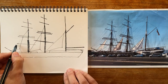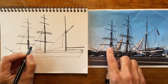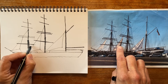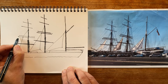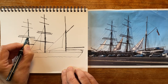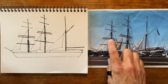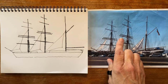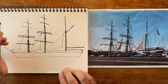Same thing for these guys. When you do this yard, see how part of it is behind the sail? So we can't see it all. So just stop where you hit the sail on that one. That's about the only place where the yard is hidden by a sail. So if we were actually standing on the ship looking straight up that mast, we'd see that the yard arms are equal length on either side of the mast. But because of where we're standing, we see more of the left side than we do the right side.